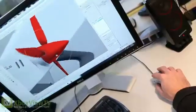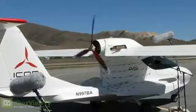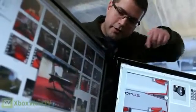Icon was able to provide us some CAD drawings. It gave us a model that was definitely more accurate. We went to their facility in Tehachapi, California. Put the aircraft down, put the mics up, start recording it. We run it through its RPM paces. We apply the appropriate decals. We apply the chrome. We apply the rubber for the tire. Everything that makes it feel like a real aircraft.